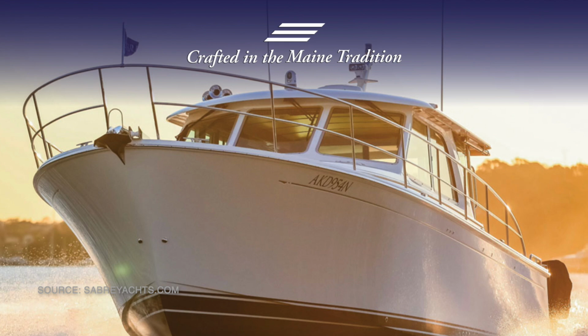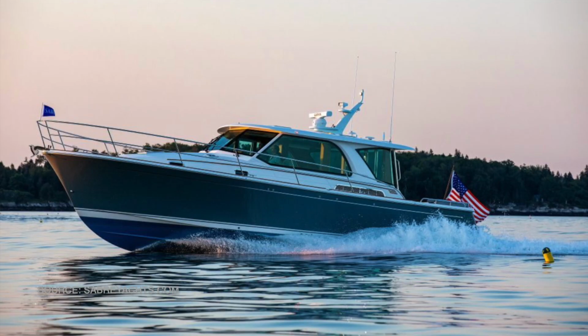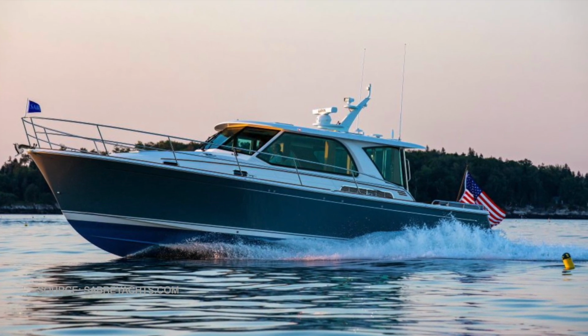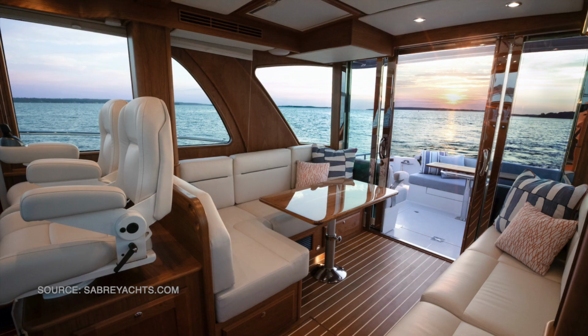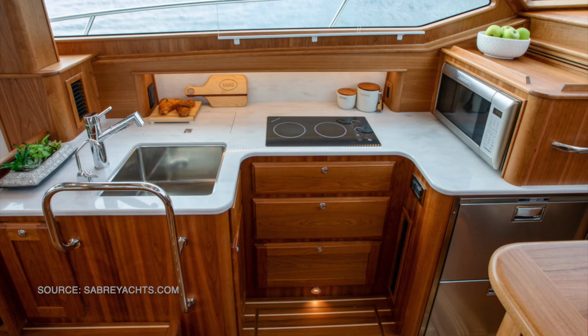Their models range from 38 to 58 feet in length with salon express and flybridge variations. They combine the tradition of the Downeast style blended with the performance of a contemporary motor yacht. The 43 model remains true to her Downeast heritage without compromising modernization or innovation. Beneath her classic appearance, owners will discover the technology and features of a much larger yacht. Highlights include a spacious salon with two banks of seating over 6 feet in length and a half-up galley that incorporates all the amenities of a modern kitchen.